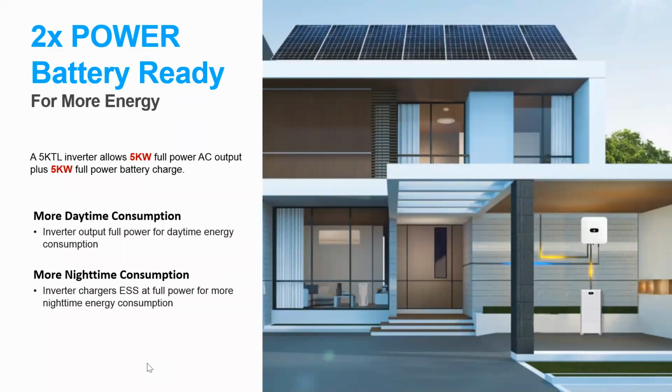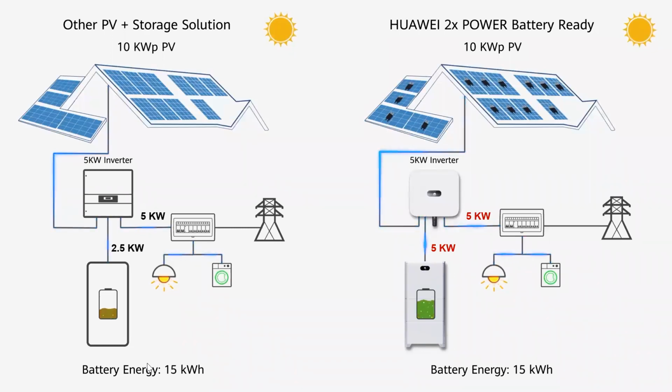Another very unique setup in terms of the Huawei is this lists the 5 KTL, but let's take the 6 KTL as an example because that's the product that's available. It offers full power to the AC, so 5 kilowatts full power to AC for the home during the daytime, and then 5 kilowatts full power to the battery charge. So you're getting full capacity available at all times, which is certainly something different versus what some of the other competitors tend to do in the market. And that allows the customer to get more daytime consumption off their investment, as well as more nighttime consumption off of their investment. The next slide is just a very nice picture of how that layout realistically looks in terms of deployment at a client site.